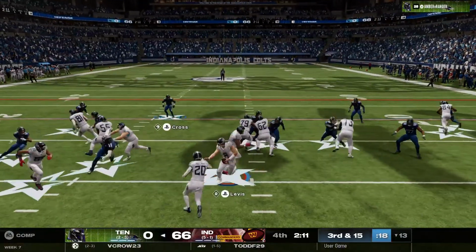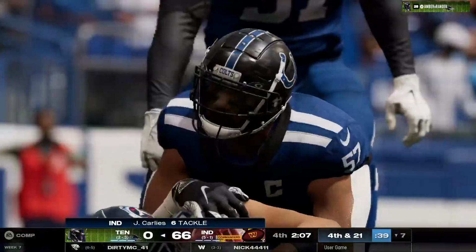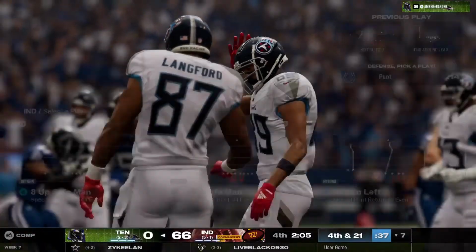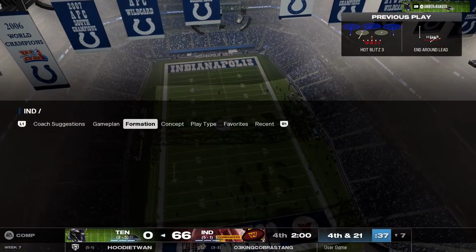Like 0. They run out of the gun, and tag on a reverse. Searching for some kind of seam to go forward. It's not there. They get him behind the line. 4th down coming up.